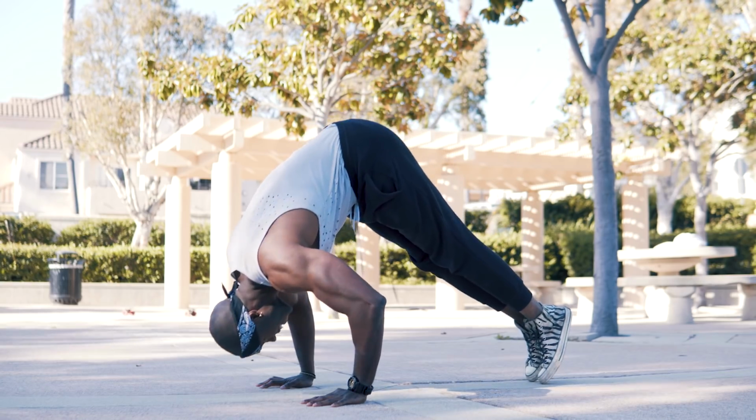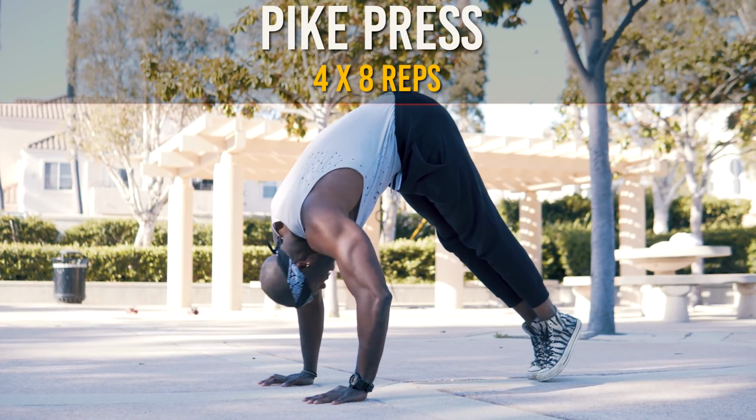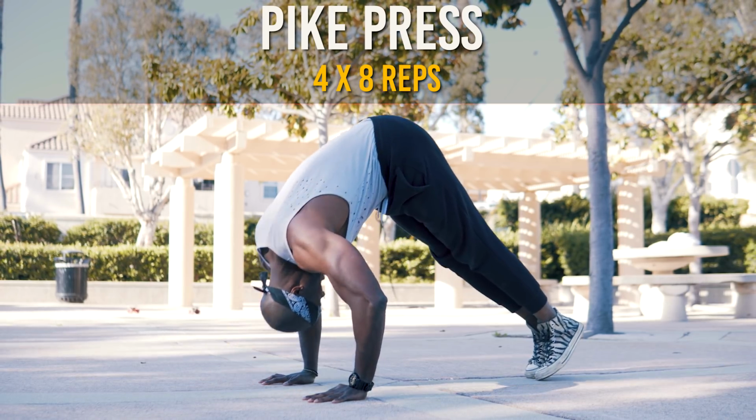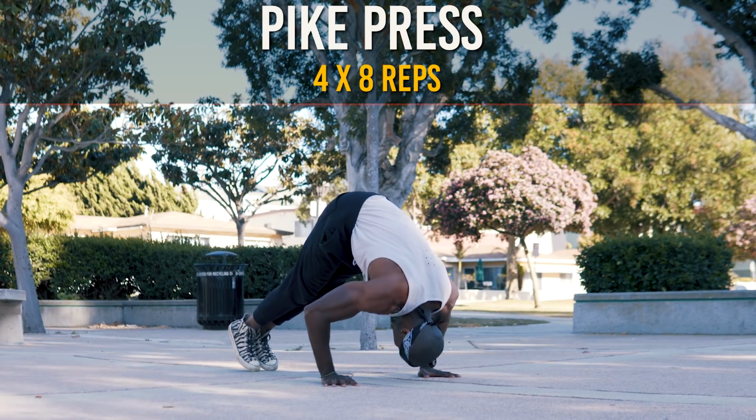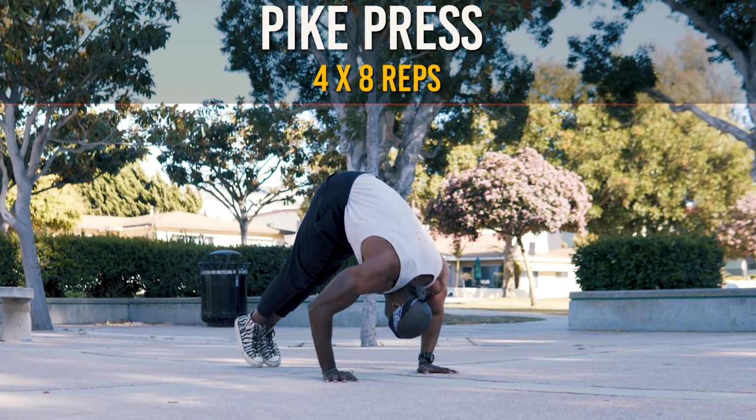So after doing some dips, we're then going to take this routine to the floor, and we're going to do something called a pike press. Now this works your shoulders, your triceps, and your upper chest. With this, you start in the downward dog position, but you want to bring your feet as close to your hands as possible, and you want to make sure that you're leaning forward as you're pushing.